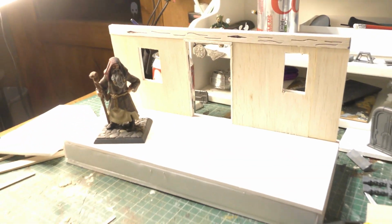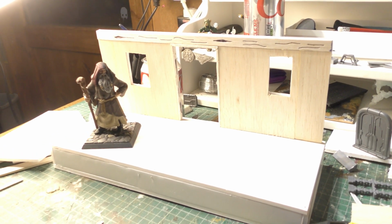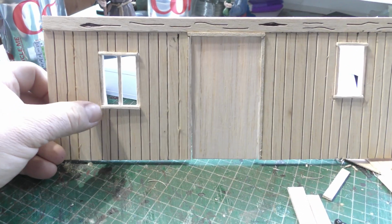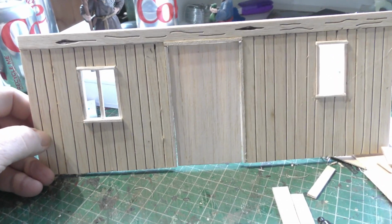Pretty straightforward model so far. Most of the complex bit of this is going to be in the detailing and putting stuff on it. Okay, so I'm making good progress here. This is now the back wall. I've got planks drawn in. The next job is to draw in horizontal lines to break up the planks and put in nail heads.